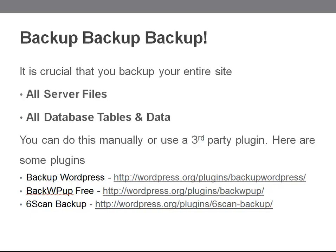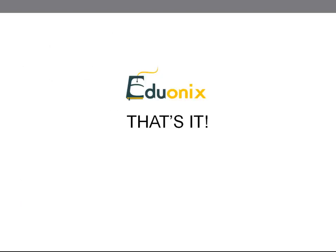And then you can also use some plugins if you want to do this not manually but through a plugin. And here's some links here to some backup plugins: BackWPup Free, and SiteScan Backup. And those are just some that I looked up. There's other ones you may want to look at as well.